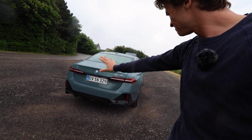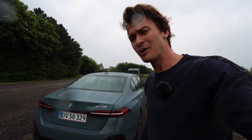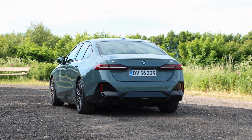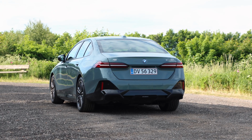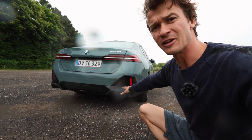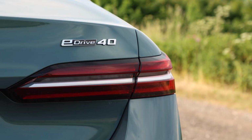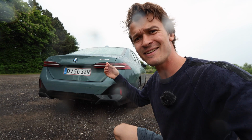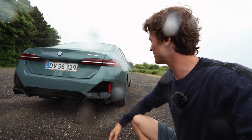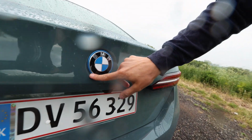Go a bit further around the back here. This is my favorite angle, to be honest. It looks really great actually from the back. Not a fake exhaust or anything. It's just clean. The lights are pure BMW. You can really see the 5 Series come to life here in the back, and good angle. And then all around the car you have these blue logos because it's an electric car after all.